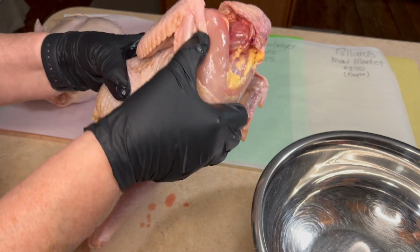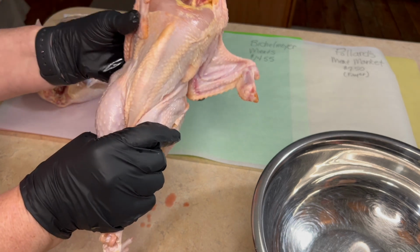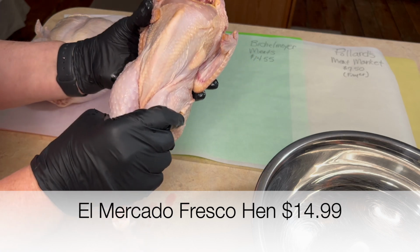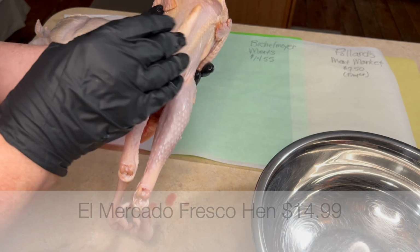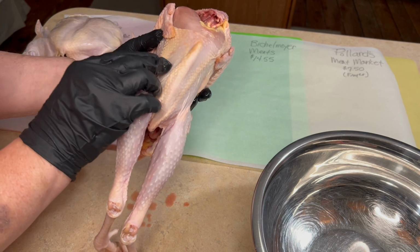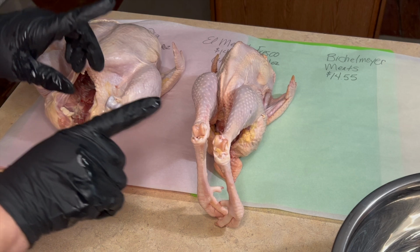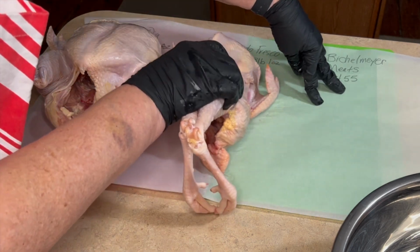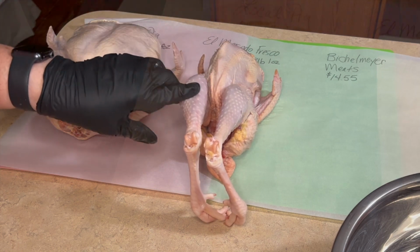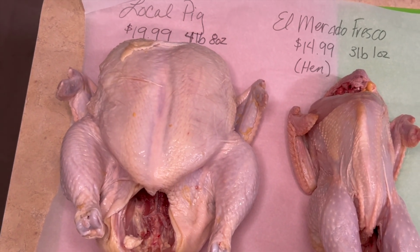The breasts are very small, but you will note and remember that when we bought this, she said it's a hen, not a chicken. So this, we believe, was an egg layer. So this is probably an older bird that stopped laying. That means it will probably be a little more tough when it's cooked. So we'll have to pay attention to how we do that. But you can see quite a difference in these two birds.